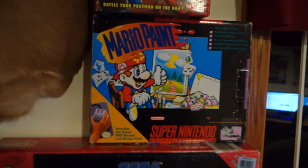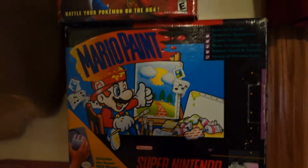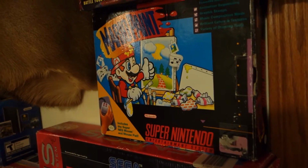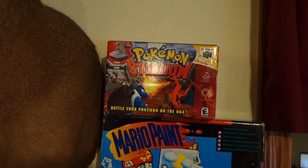A recently upgraded version of Mario Paint. My Mario Paint before was all like squished, so I thought I should probably upgrade, and I did. And right here we have Pokemon Stadium in box.